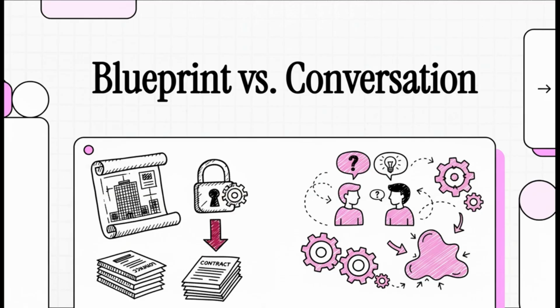Are you going to follow a super detailed, rigid blueprint, or are you going to have a flexible, ongoing conversation? Today, we're going to break down these two completely different ways of thinking about getting what you need.